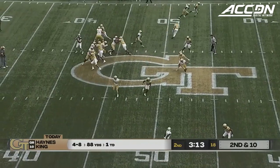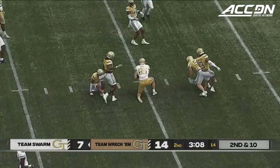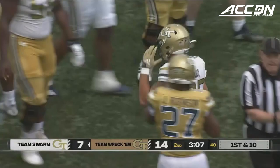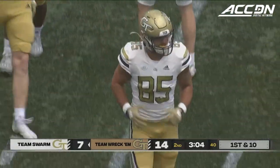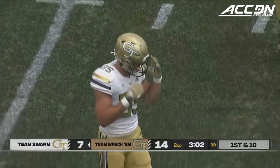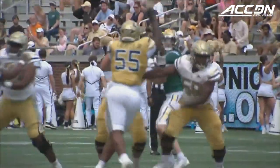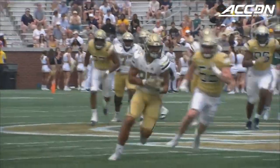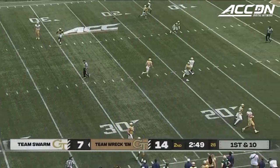Haynes King's numbers at the bottom of your screen there. The transfer from Texas A&M has his fifth completion of the afternoon. Finds Ward. Speaking of tight ends, another one gets involved there. Billy Ward. Gain of 17 here. And once again, they're looking for the tight end, and that is key. And a great job by Ward to adjust to a football that was thrown behind him to reach back and pull the ball to his body.